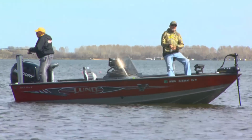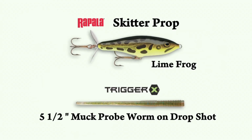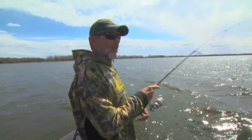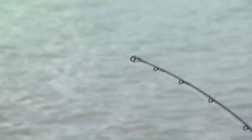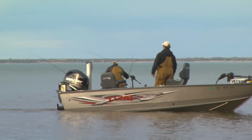Today, on the Edge, we explore color patterns for smallmouth bass, matching popular color combos to different lure styles and angling mechanics. Oh, big fish. What a way to start, holy mackerel. Then we go trolling for Great Lakes brown trout, which often display distinct daily color preferences based on water clarity, sky conditions, and the whims of nature.